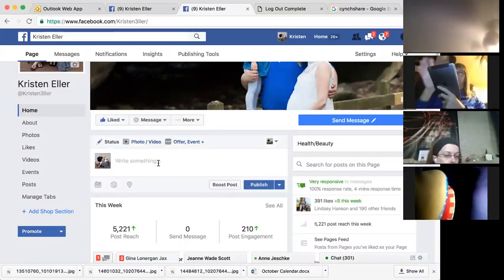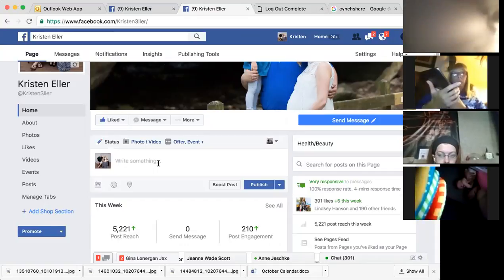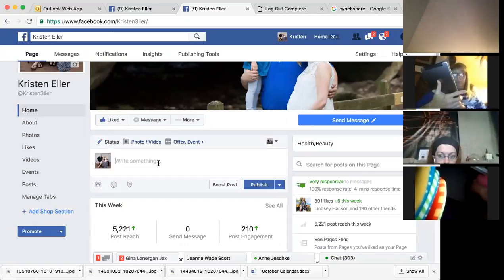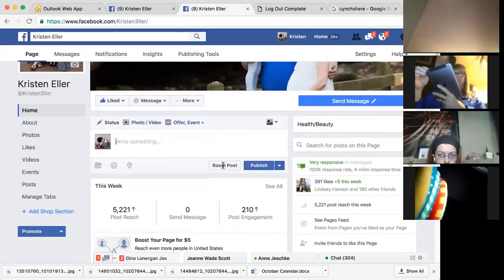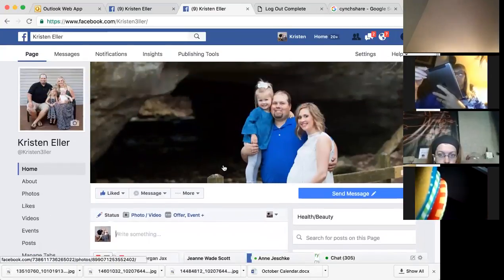Okay, so I should elaborate here a little bit further. The reason that you pay to boost your post is because that's how you can target a specific audience to advertise your post to. If you just make a post on this page, the only people who are going to see it are the people who have liked your business page. So once you create your page, it is important to invite people to like it.